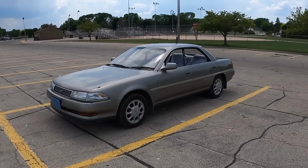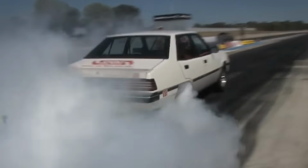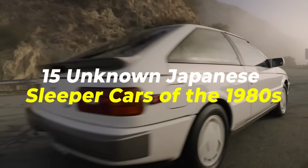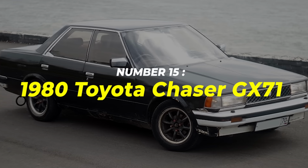Hidden among the sensible sedans were stealthy street sleepers. From forgotten turbos to factory-tuned surprises, here are 15 unknown Japanese sleeper cars of the 1980s. Let's dive in. Number 15, 1980, Toyota Chaser GX71.